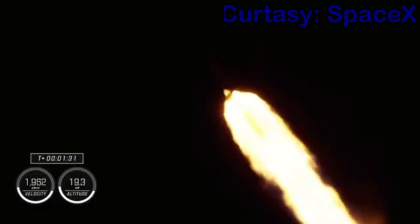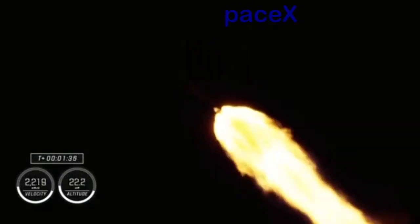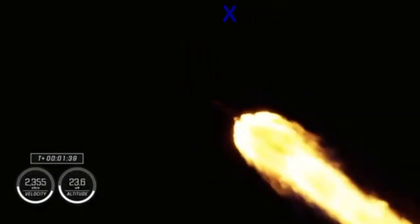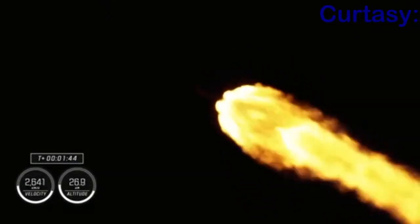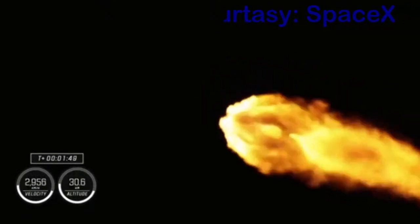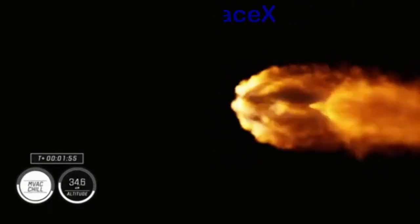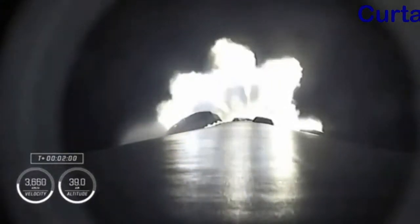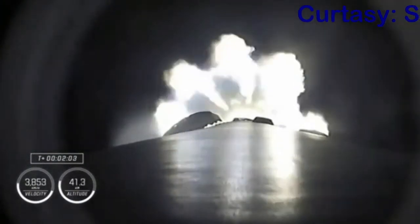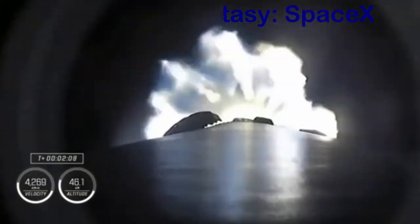The first stage continues to fire for 2 minutes, 35 seconds. 1.5 minutes into today's flight. Falcon 9 now traveling at more than 1,500 miles an hour. MVAC engine chill started. All right, the engine chill for the second stage single Merlin engine has started. About 30 more seconds of the first stage firing to bring our 4 astronauts into orbit.